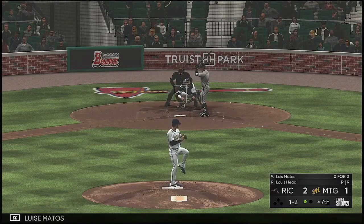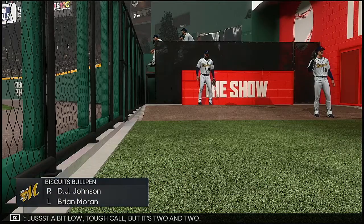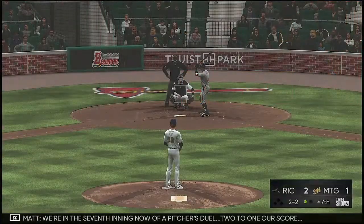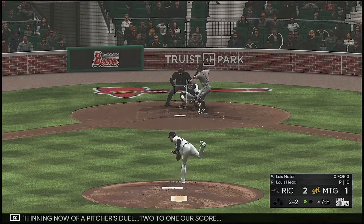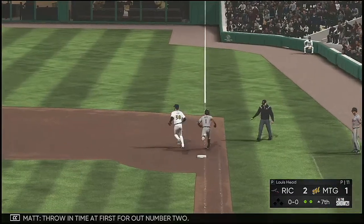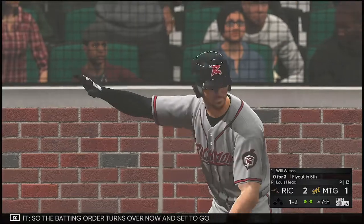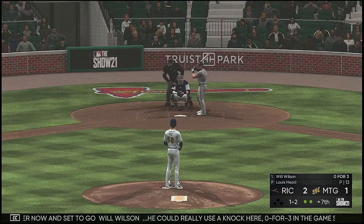At the plate now, Luis Matos. Just a bit low. A tough call, but it's 2-2. Now we'll see some action in the bullpen as the lefty starts to get loose. We're in the seventh inning now of a pitcher's duel. 2-1 our score. Breaks his bat as this one's popped up. Throw in time at first for out number two. The batting order turns over now and set to go, Will Wilson. He could really use a knock here. 0 for 3 in the game so far.